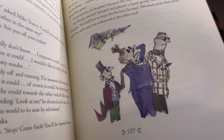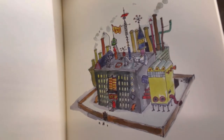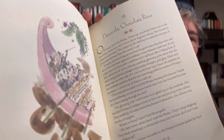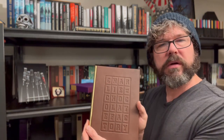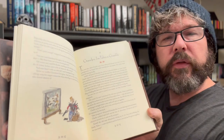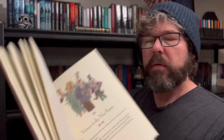Something else that's exceptional is the art is printed in color. And that wasn't always the case with all the editions of Charlie and the Chocolate Factory. And yes, there's tons of bonus content in here that makes this such a historical document as well as an exquisite production. Top of my collection right now. Amazing, beautiful stuff. This one, of course, is printed letterpress as well. Just magnificent. Top class, beautiful stuff.